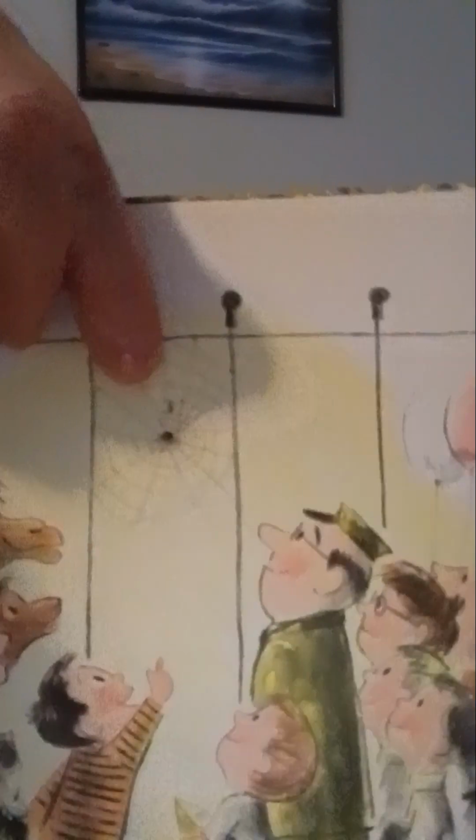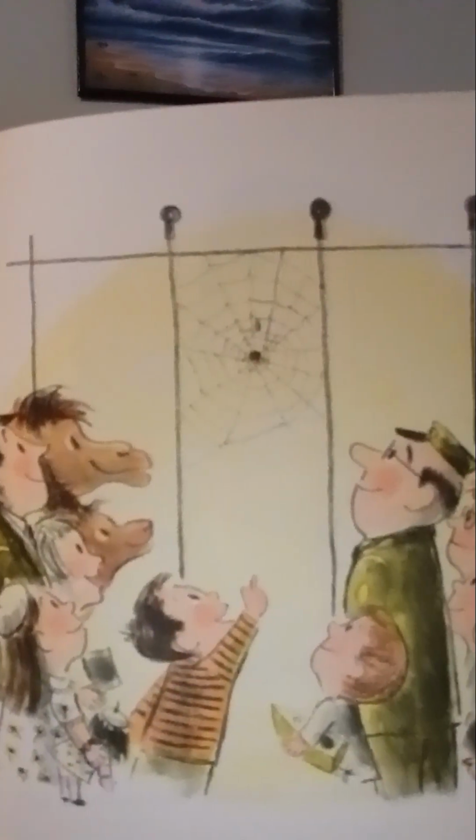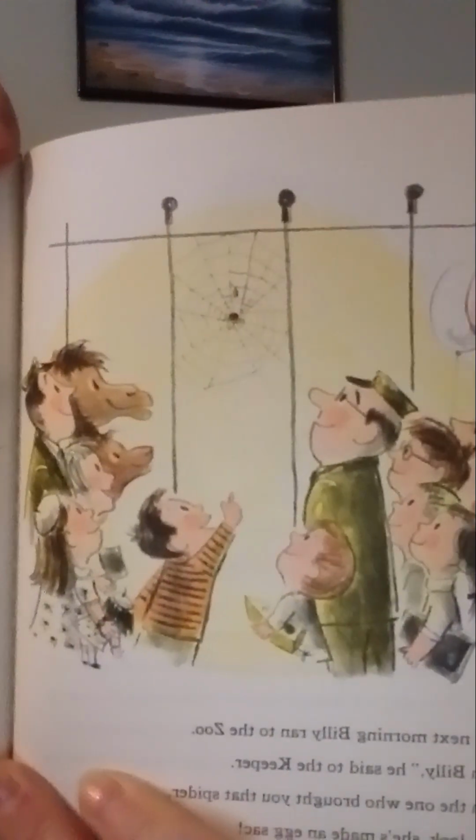The next morning, Billy ran to the zoo. "I'm Billy," he said to the keeper. "I'm the one who brought you that spider. Hey, look, she's made an egg sac. I bet there'll be plenty of baby spiders soon." And sure enough, there's her egg sac. See it? And Billy was right. A few days later, out of the egg sac came lots of little spiders.